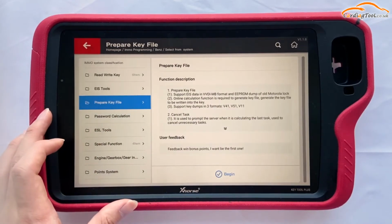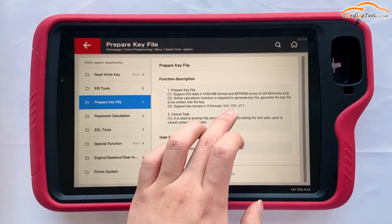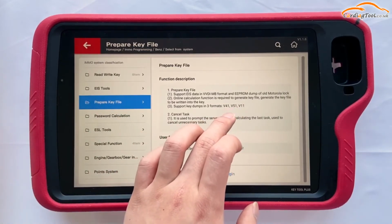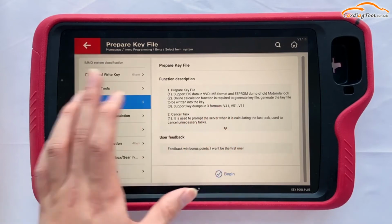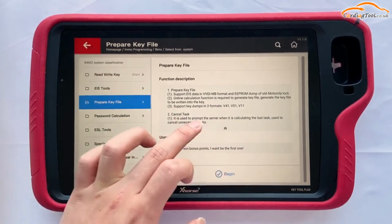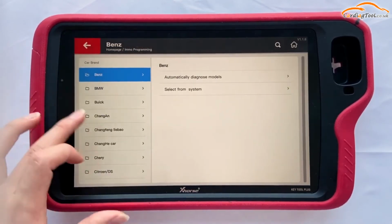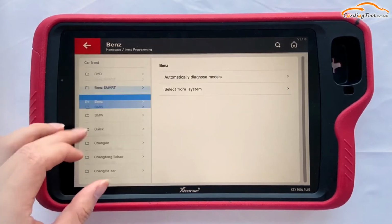Prepare key file. It supports key dumps in 3 formats: V41, V51, V11. We recommend you to use V51 because it has high compatibility. There are other ordinary car models it supports. You can explore when you have it.